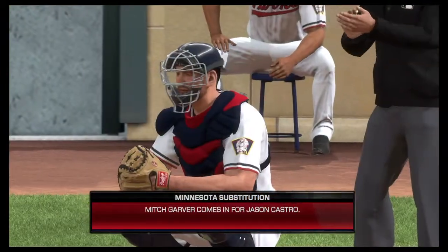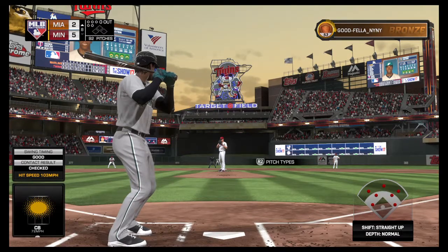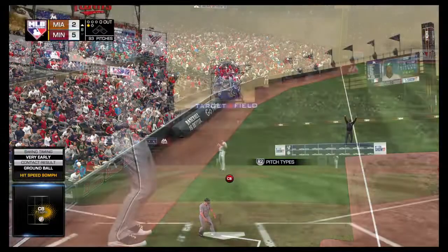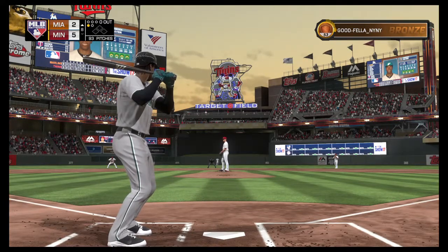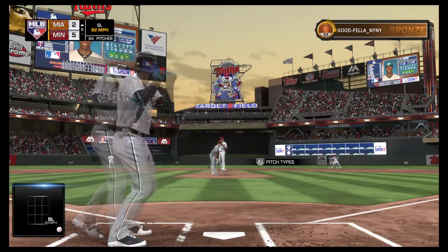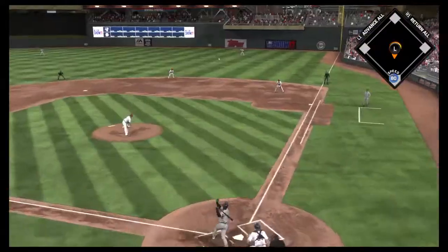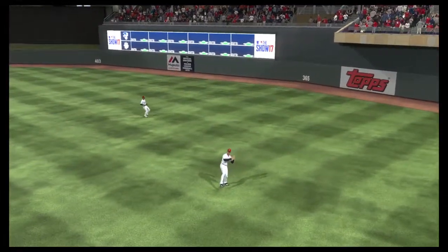Here's Cameron Maybin now. He'll have the first crack at it here as we start inning number 8. The center fielder, number 1, Cameron Maybin. Gets a good piece of it there, but this is foul off toward the third base coaching box. The windup and the 0-1. Down and away, ball 1. From the windup, the 1-1 pitch. Hit the other way out toward right field. Moving under it, Kepler, and he hauls it in for the first out of the inning.